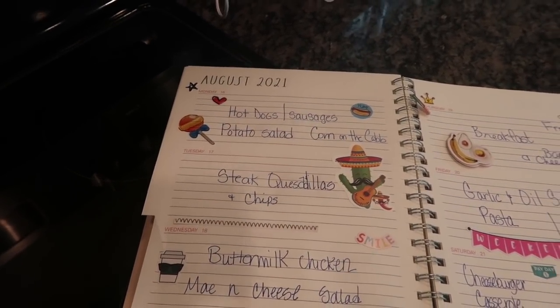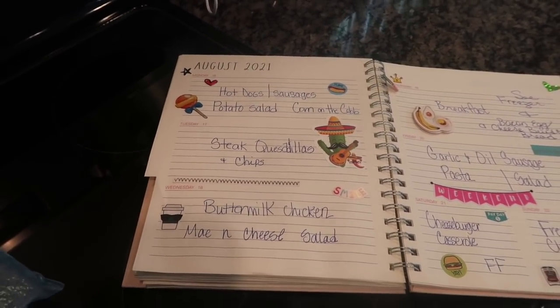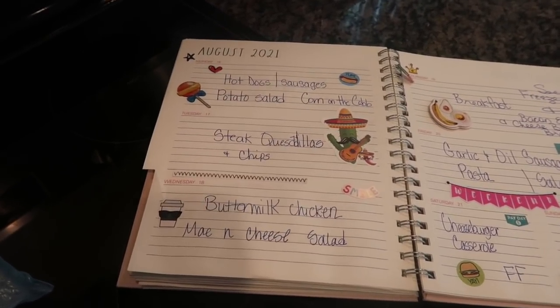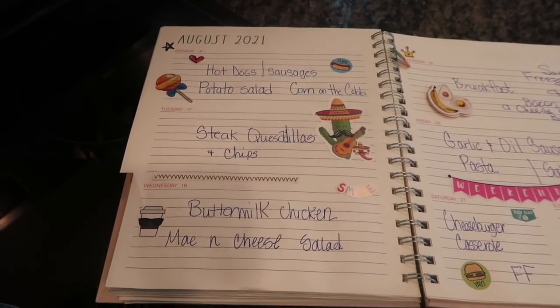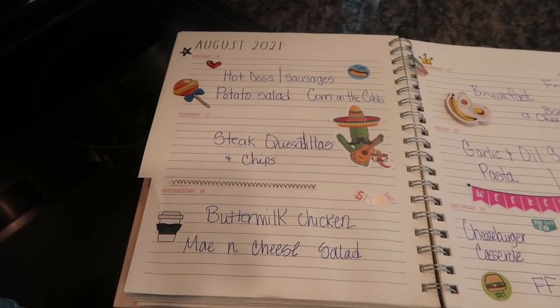And I got to use my soubrette onions that I bought when I was in New York on my hot dog. Not quite a soubrette, but it was really, really good. For tonight, we're gonna do some steak quesadillas. I had some leftover steak in the freezer prior to this grocery haul, so I wanna use that up before I replenished the freezer with a steak.